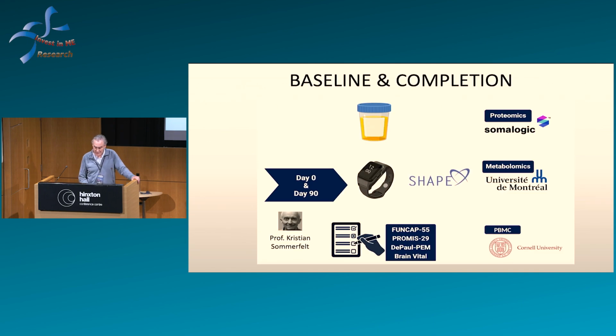Here are some of our outcomes. At day 0 and at the end of the trial, we'll do a bunch of things, including urine and blood. We're going to get plasma to SomaLogic. We're going to get metabolomics to Elaine Moreau at the University of Montreal. We're going to get PBMCs off to Maureen Hansen at Cornell. And then we're going to have a variety of well-validated questionnaires and a special nod to Professor Sommerfeld about FunCap, which he has just published an enlarged and well-validated version of. In the aggregate, these questionnaires get to fatigue, post-exertional malaise, brain fog, and orthostatic intolerance.